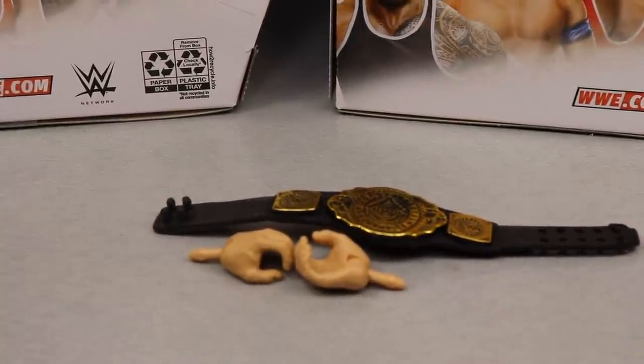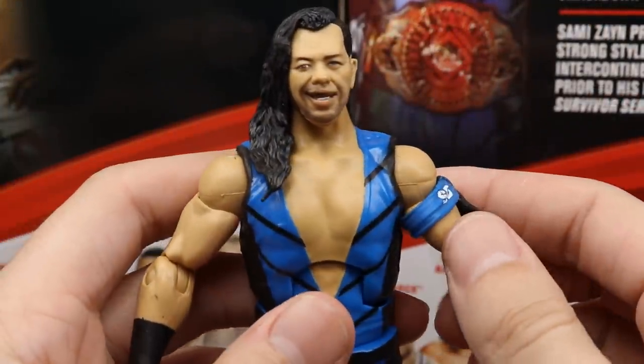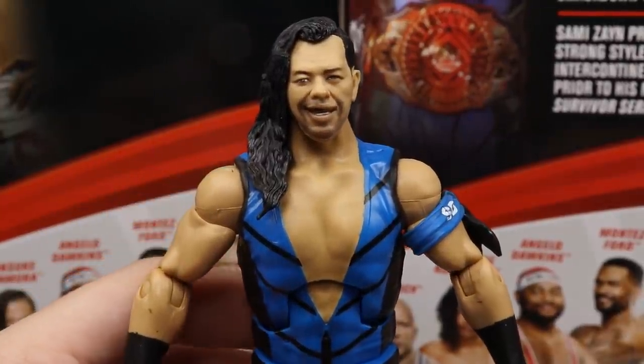So with that being said, let's dive into Shinsuke himself. Getting into Shinsuke Nakamura, guys, I am going to be honest with you. I am not feeling this head sculpt whatsoever. I don't know what it is. I just don't think the likeness is there.